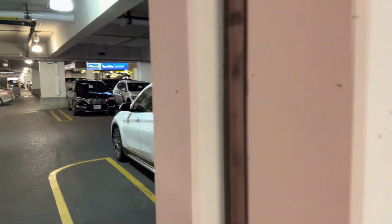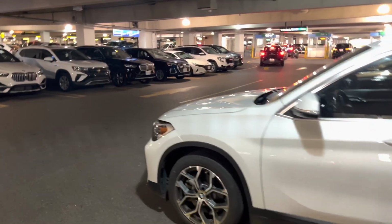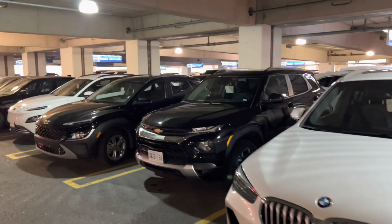And we'll just go around. We'll do some more of the Alamo kind of reserve here. Another X1 here on the corner. Looks like we might have a bunch of X1s over here. We've got a Chevy Trailblazer coming up.